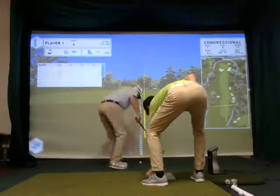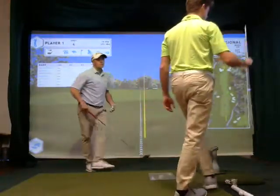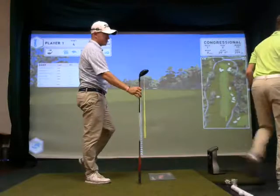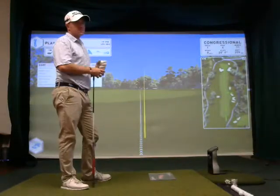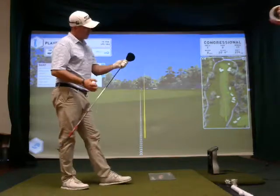Do we have tape on the bottom of your club there? Not yet. All right, let's tape that up. And do you have a dot on the center of the face? Probably not. Okay.